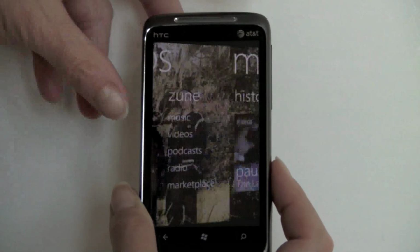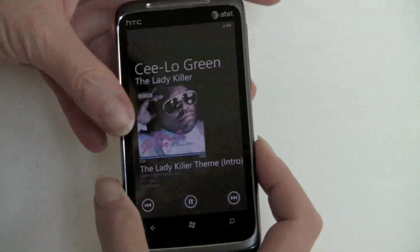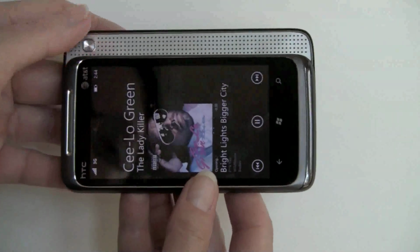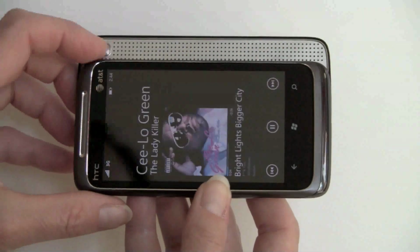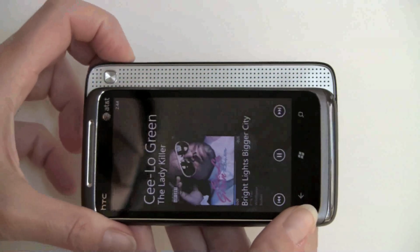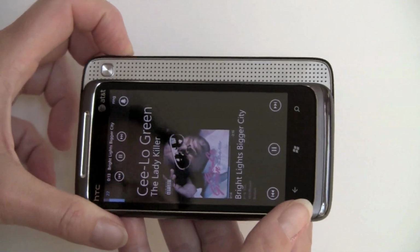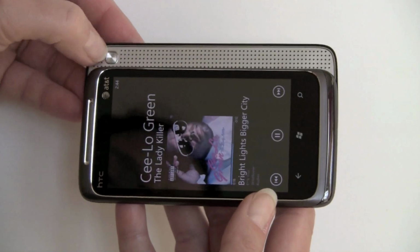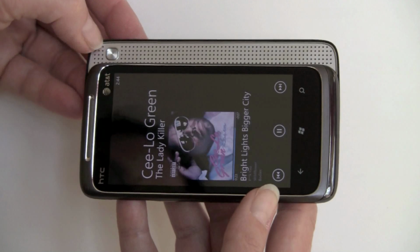So since this has the fancy speaker, we're going to try out some music here. We're just going to stream something from the Zune service. Right now we're at less than half volume, so this gets very, very loud. Without distorting. If you press that button, you go between Dolby sound effects.